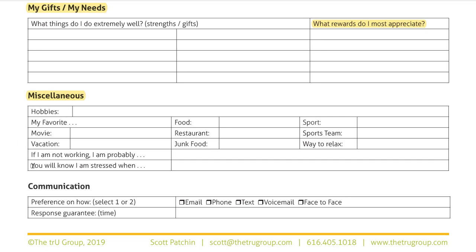The other thing is, and this will help you as a leader, have them tell you when they're stressed, especially when you onboard new people. You won't know them, so the ability for them to communicate with you how to notice when they're stressed lets you take any appropriate actions as their leader.